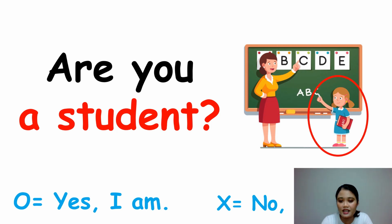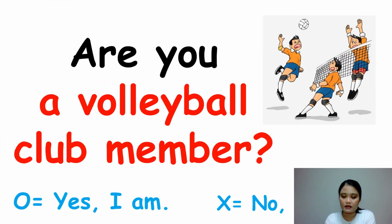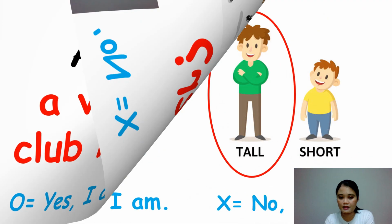And next question. I circled the picture of the student in here to make a distinction between the teacher and the student, and that I'm talking about the student. All right, so are you a student? And students would say yes I am, no I'm not. Again they get to choose front, back, left, or right.